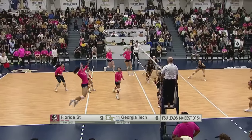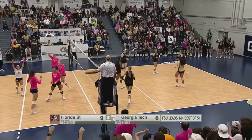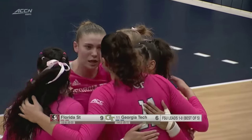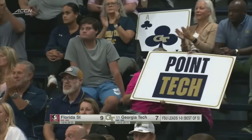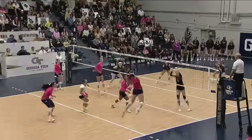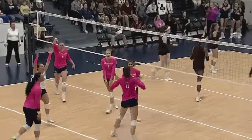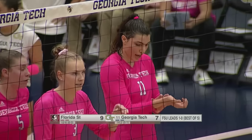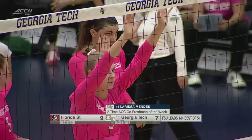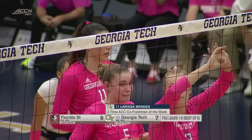Trying to extend a 3-0 run as Mendez flies in, dots the corner. When you play professional volleyball, this is the game that you just saw with Georgia Tech. You have to use your right back attack if you can't get your middle going, because that's a way to spread the block on the other side. Mendez doing a great job working that deep corner shot.